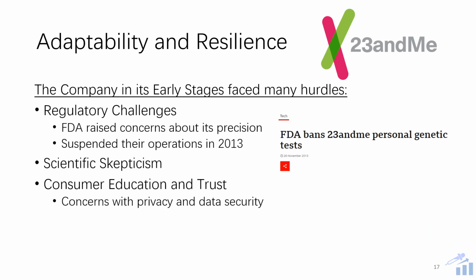So 23andMe faced many hurdles, and the most important, of course, is that the FDA banned their product. Whoops! That was a big problem for them, and essentially they had to take a time out. They suspended their operations in 2013. They were founded in 2006. They were plugging away at it, and then they had to suspend operations because the FDA just banned their product.